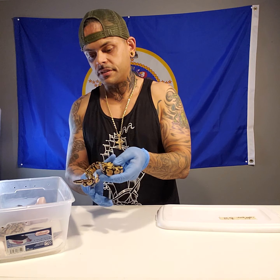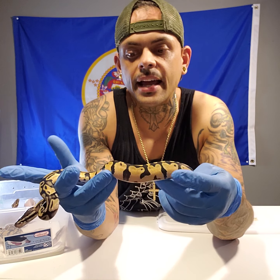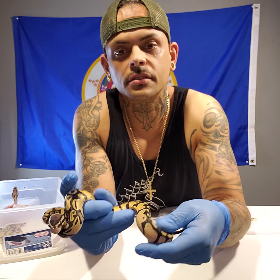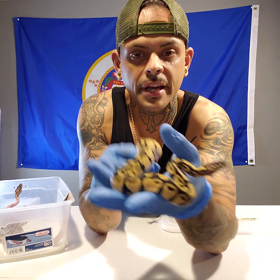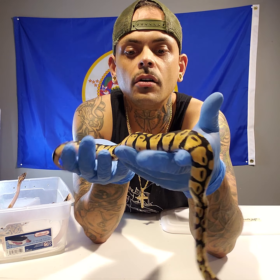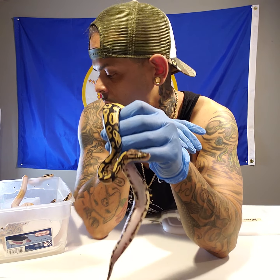So here we have a pastel 66% het pied right here with some very strong markers. Very, very strong markers, which are kind of like the train tracks that we have going down here. So this is a male, and he is available, by the way. He is a male pastel, possible orange dream, but I don't think so. He's a pastel 66% het pied with some really strong markers.